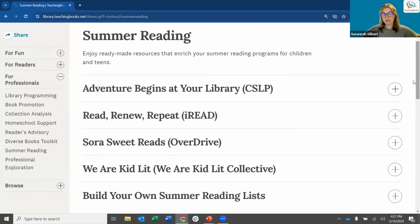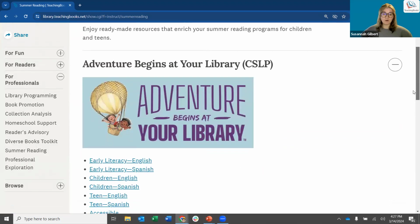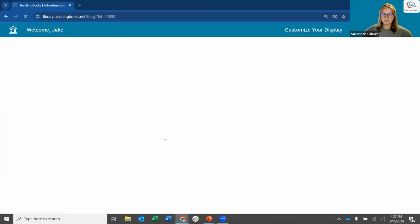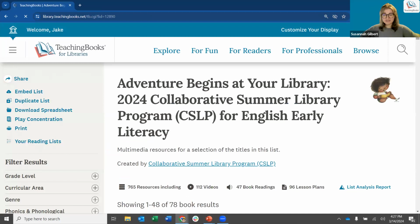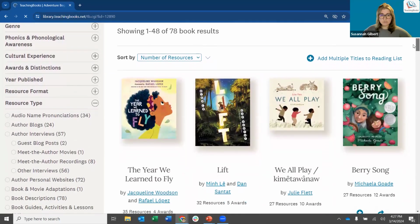So if you are using CSLP or iRead, we have lists that you can use as a starting point. Let's open up that Adventure Begins at Your Library one. There are a variety here: early literacy, English and Spanish, children, English and Spanish, teens, and accessible. So you can go into any of these lists. Let's take a look at the early literacy English one. There are 78 books here with 700 and some resources available with them.